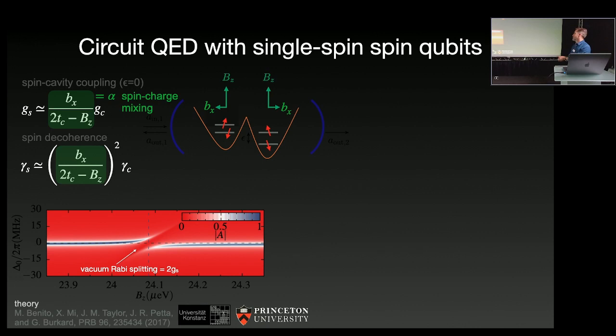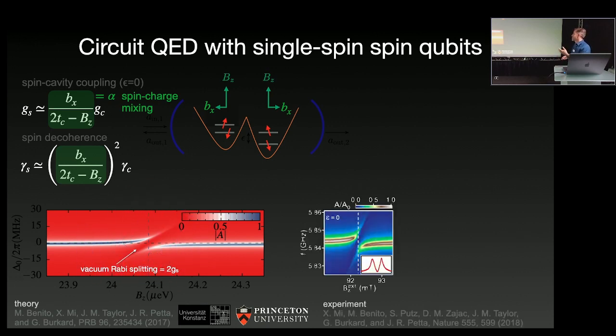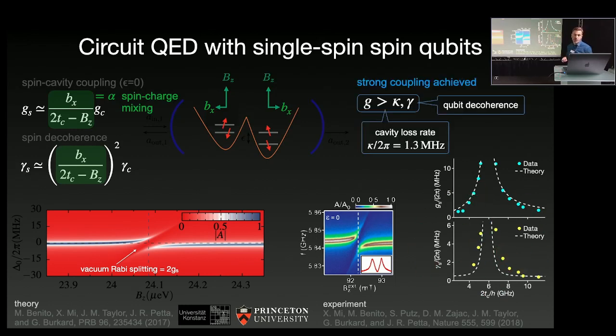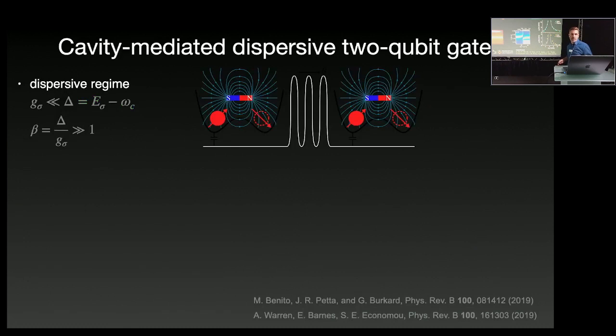So this is kind of a theory prediction of what you would see in the transmission of such a resonator, and this is an experiment from the Wallraff group again. This is the vacuum Rabi splitting you see from putting the spin qubit into the resonator. And this is the trick with the decoherence and the coupling, and finally this allows you to go to the strong coupling regime of cavity QED.